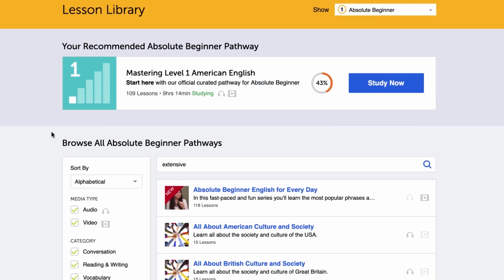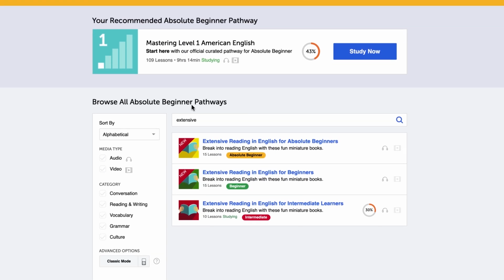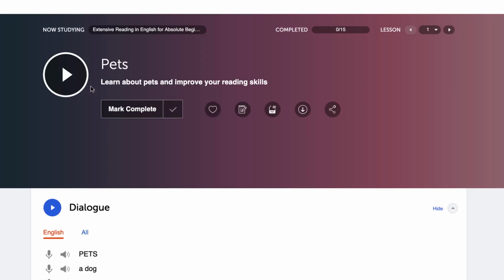Try kids' books or comics in your target language. Try our extensive reading practice books. These are easy, one-line-a-page books that are designed to get you reading fast. Or find a book about a topic you're interested in, or a book you read before in your native language. Then try reading it in your target language.